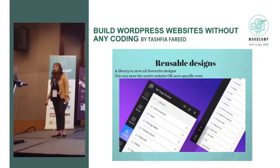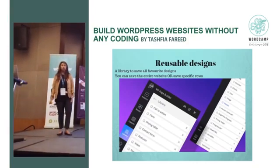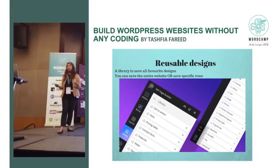So, reusable design. Suppose I make a website that has a row that I really love and I want to reuse it. How do you do that? There is a library. You can save all your designs in the library. You can save your entire website. You can save an unfinished work and use it later.